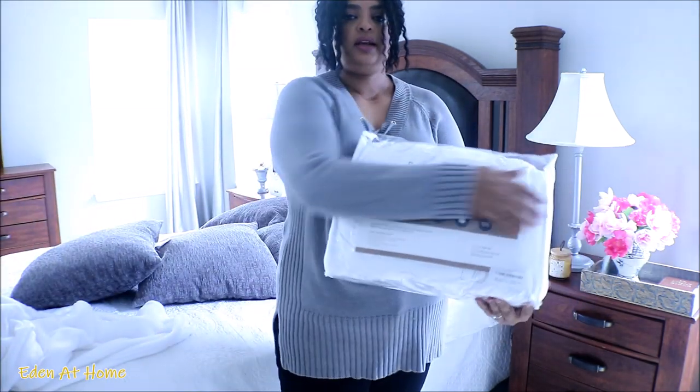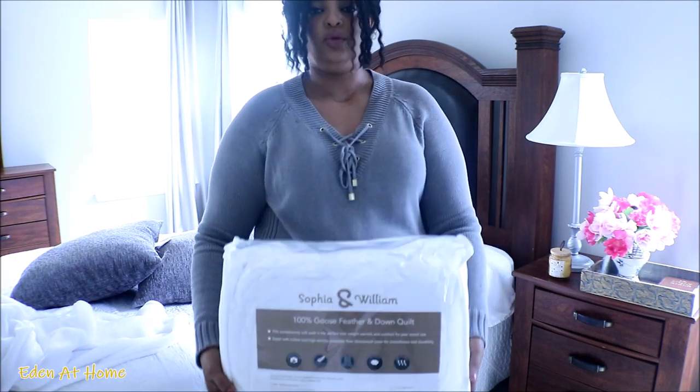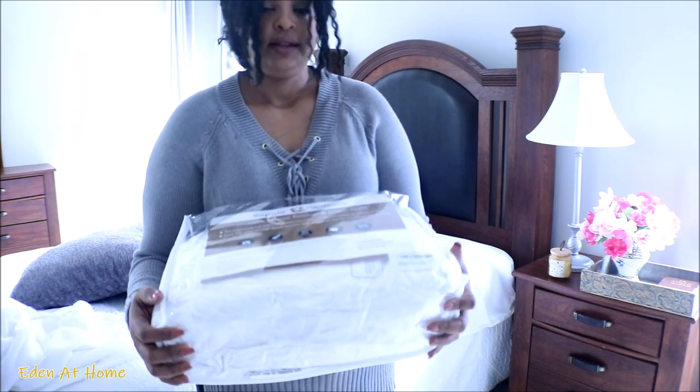Okay guys, today I'm gonna introduce you to Sophia and William special quilt. This is a king size quilt and we're gonna apply it on my bed.